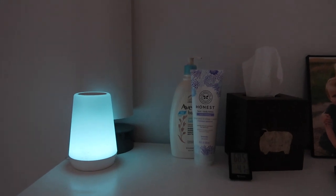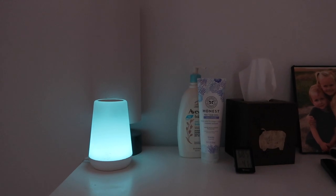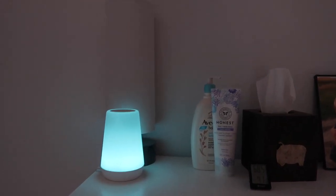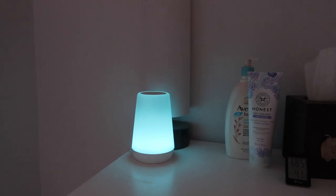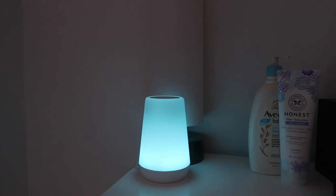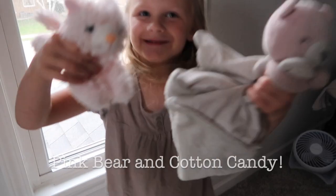Today I didn't get up before the kids' clock turned green. I just am not super in the habit of getting up extra early these days, and that's okay. But anyway, this is their Hatch Rest that tells them when it's okay to get up. And ours turns green around 7:30 every morning.